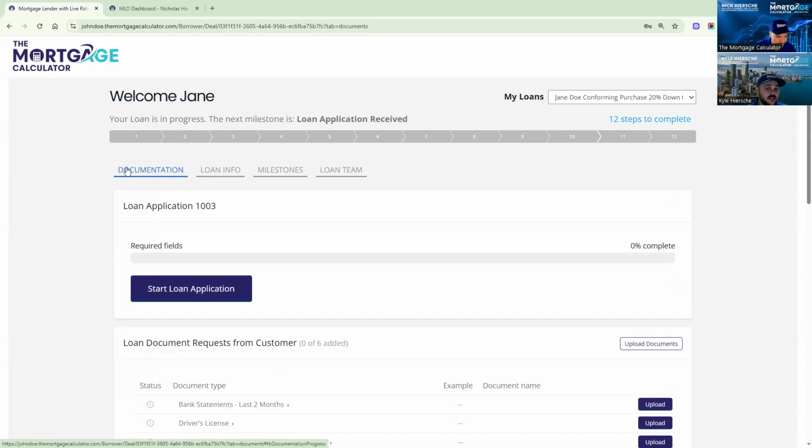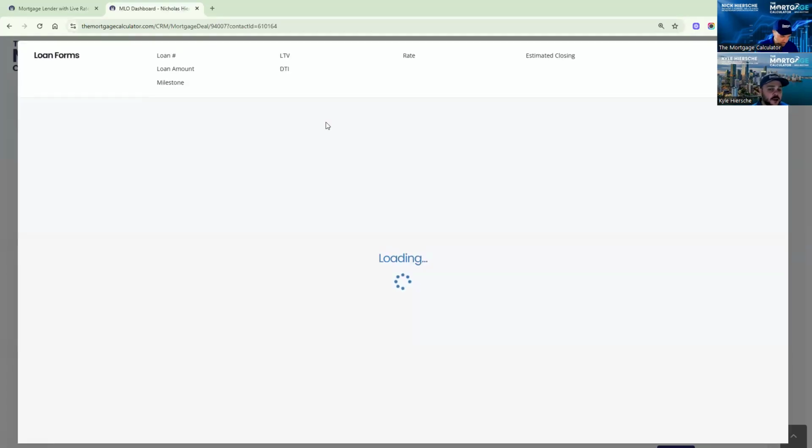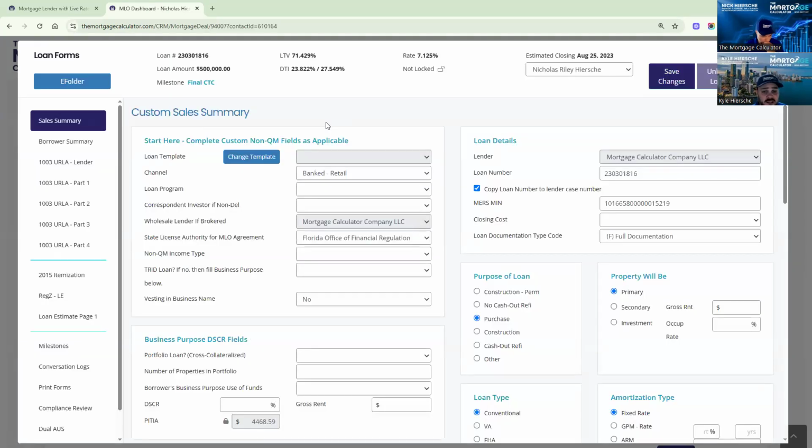Now, let me show you what it looks like in your portal on the back end of our CRM, POS, LOS system here. You'll see that the 1003 is 100% complete. So this is what you would see on your end. Now, once they've completed and submitted their 1003, we actually pull credit instantly and automatically. So your client doesn't have to put in their credit card info or pay for it or anything. They submit their application, we pull credit instantly. So by the time you come in here and click the Encompass API to start originating this loan, not only is the 1003 already imported into here, but the credit is already imported, the liabilities are already imported.